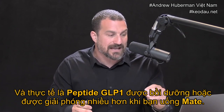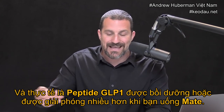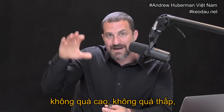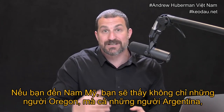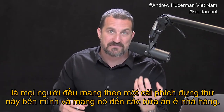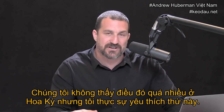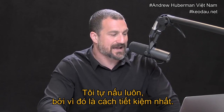And the fact that glucagon-like peptide 1 is released more when you drink mate, and the fact that GLP-1 can regulate blood sugar in ways that keep your blood sugar in what we call euglycemic, not too high, not too low mode, is one reason why ingesting mate is attractive to me. If you go to South America, what you'll see, especially among Uruguayans, but also Argentines, is people actually carry a thermos of this stuff with them around and bring it to meals in restaurants. And that's just considered cultural convention. It's not unusual to see that. So we don't see that so much here in the States, but I happen to really love this stuff. I brew my own because that's the most economical way to do it. And I really enjoy it.